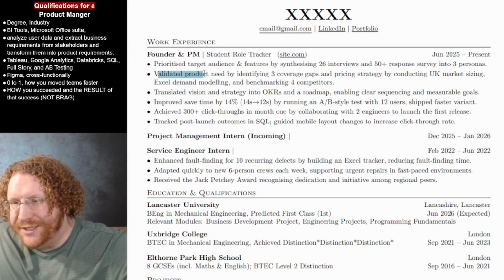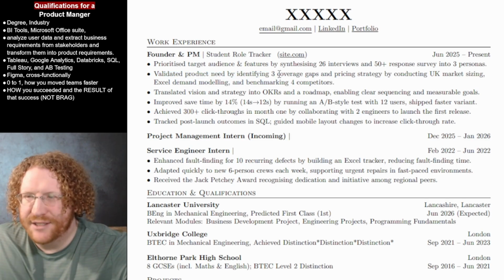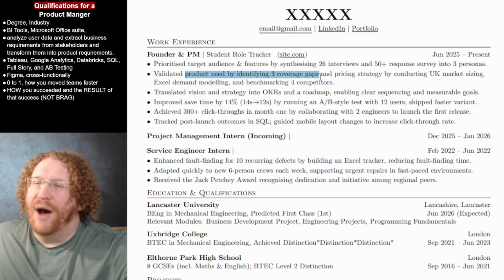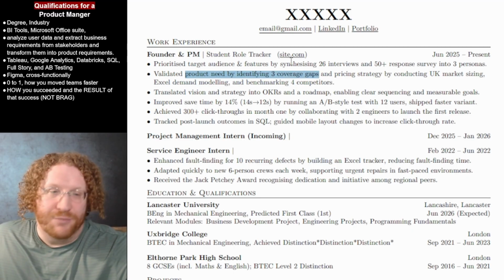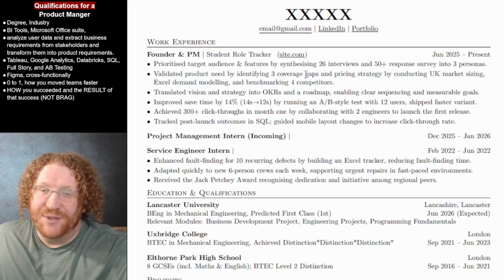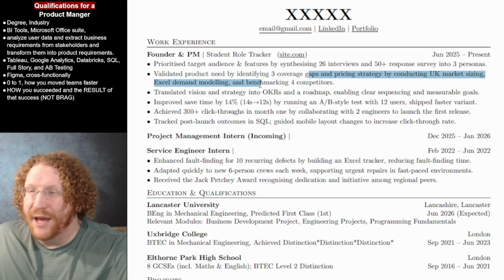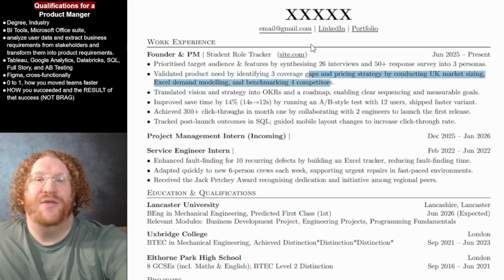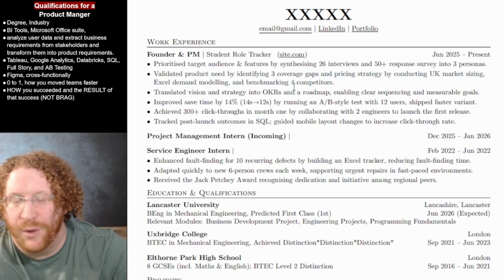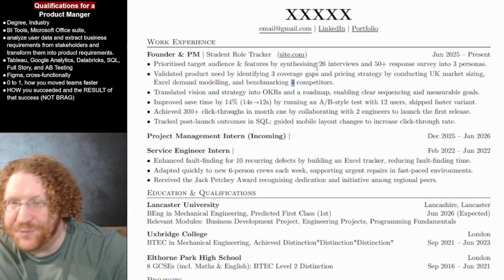So this is good because it tells context. You validated the product need by identifying 3 coverage gaps. Now, I don't care about the number. I don't care that it's impressive. I care that the number gives me context of how many gaps there were. And pricing strategy by conducting UK market sizing, Excel demand modeling, and benchmarking for competitors. That for competitors, I don't think I need. I need the competitors, I don't need the number for. So weirdly enough, this is a good number, this is a bad number.